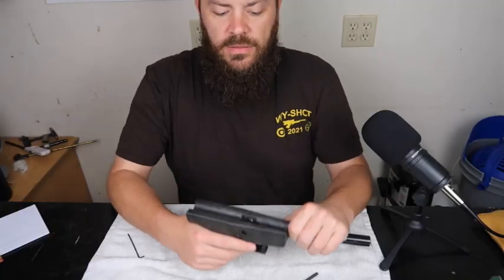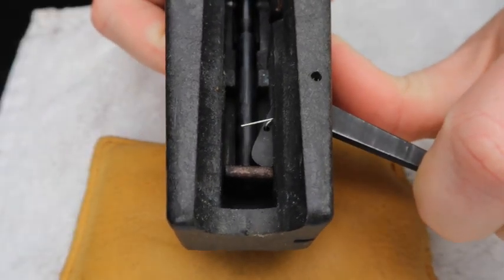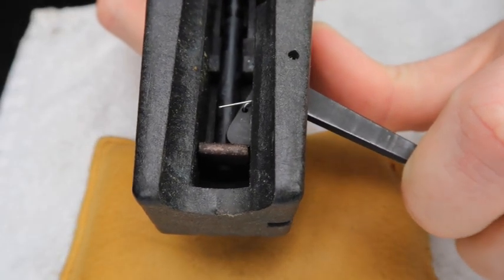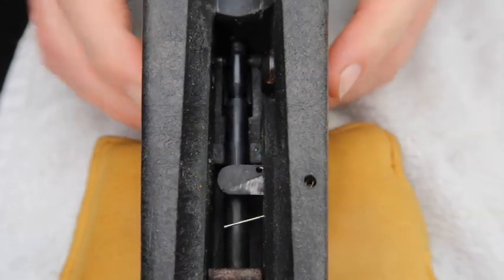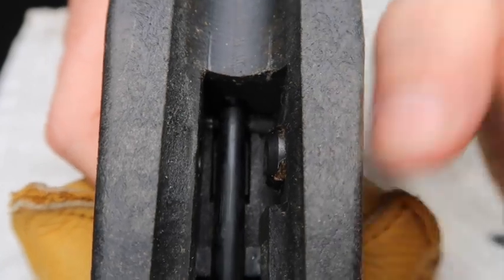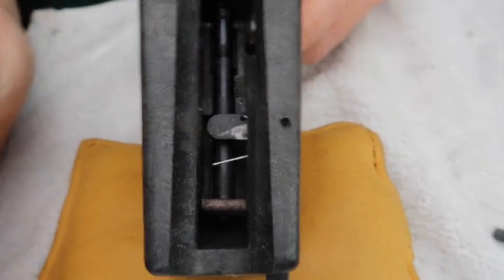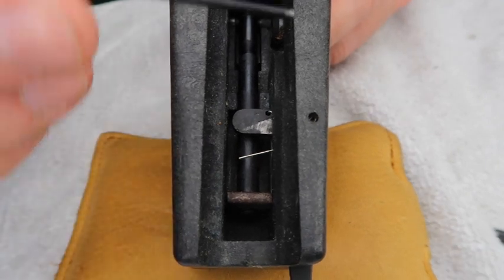As I work this mechanism, you can see from the inside how it cocks and stays there, and then when you pull the trigger, how it fires the gun. Okay, let's take another look inside the stock. Okay, as you can see, we're looking down into the top of the stock.